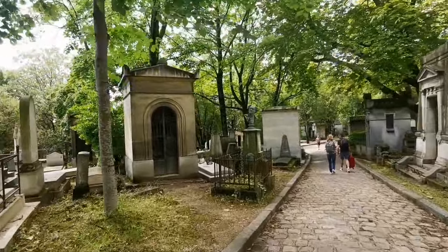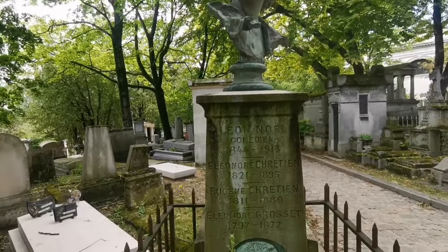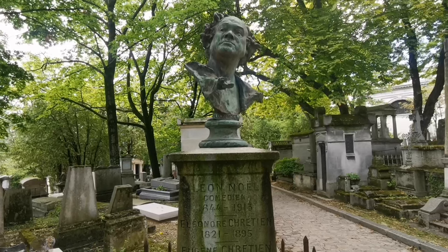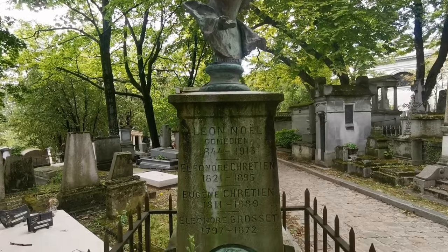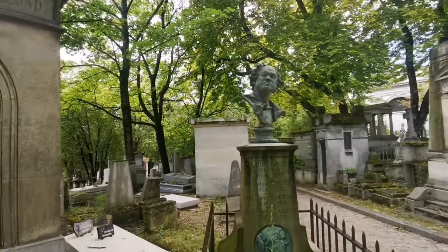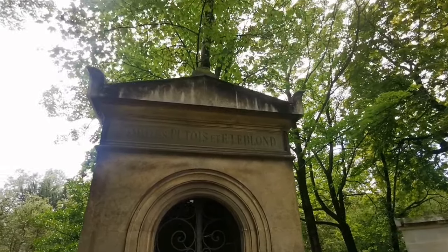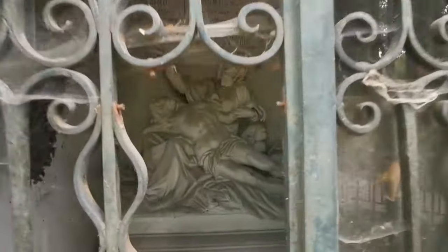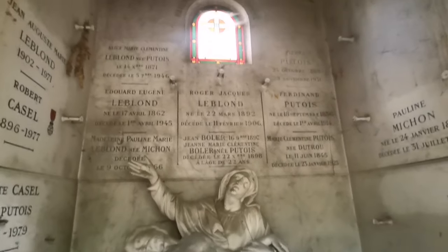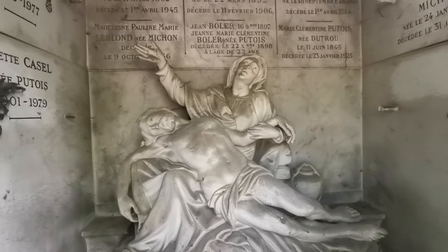A nice one here, guys, we can have a look at. Leon Noel, a comedian, 1844 to 1913. And we have Eleanor, 1797 to 1872. You can see her bust at the bottom. So this guy was a comedian, it looks like. Nice grave. And just beside the comedian's grave here, we have the LeBlond family. And we can see inside here, beautiful sculpture inside, look at that, stained glass. Jesus and Mary and the statue.